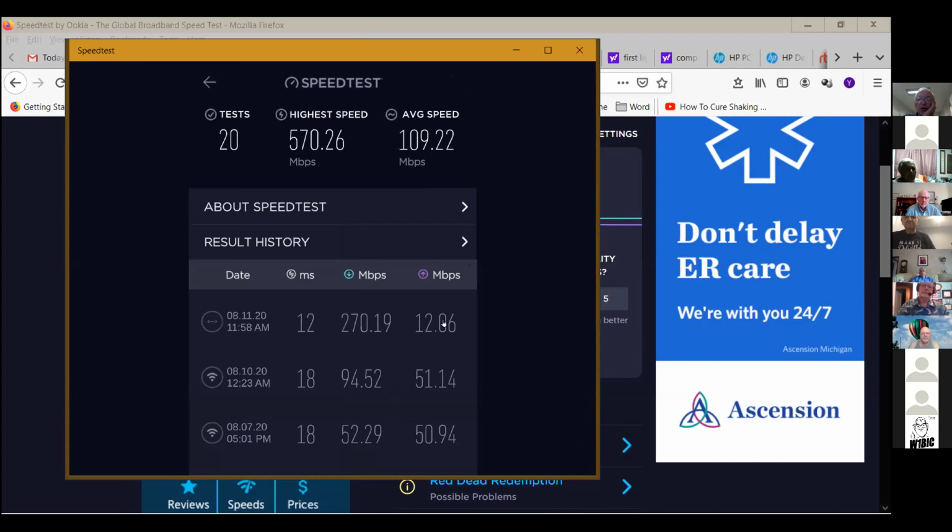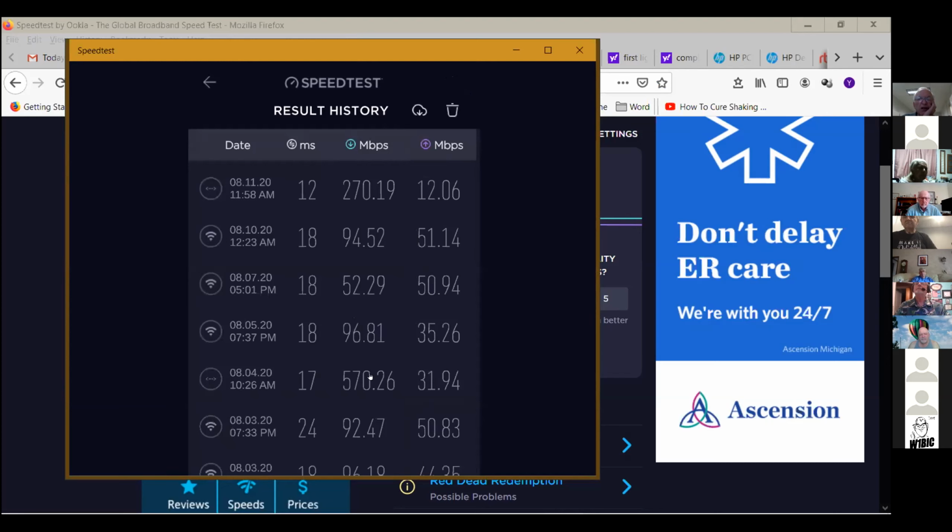And you can see the upload speed is a lot better also. But if I scroll down in this list, in the result history, right down here, this number, 570 meg, that's the speed I got plugged directly into my modem. That's the download speed, and 31 meg is the upload speed. I would say that's not too shabby.